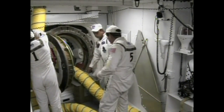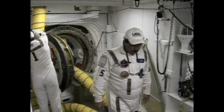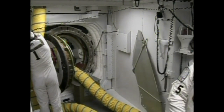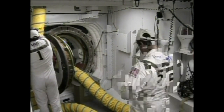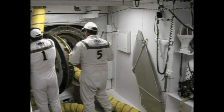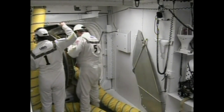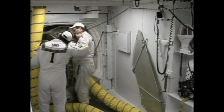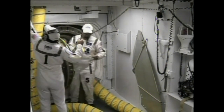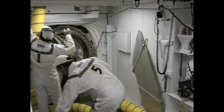And here we have the closeout crew members ready to remove that yellow umbilical, which is chilled air that's flowing into the crew module to keep the crew module at a comfortable temperature. As you can imagine, all of the equipment on board does generate quite a bit of heat, and we want to make sure that the equipment and the crew are both at a comfortable temperature prior to the hatch closure.